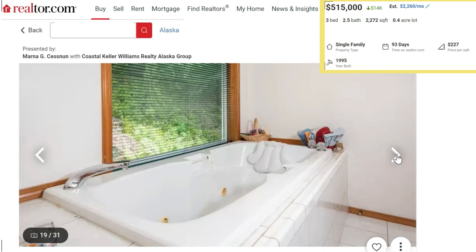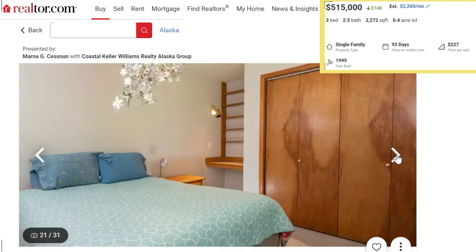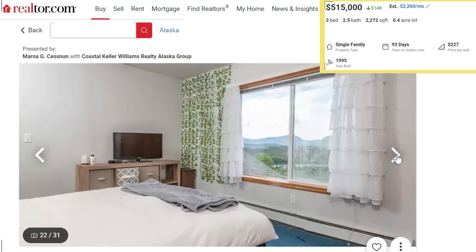The cost of living here is very high, but the state has no income tax and no sales tax. Property tax rates average 1.04%.